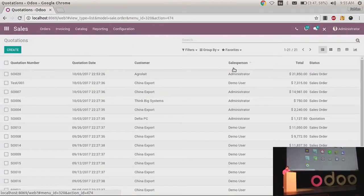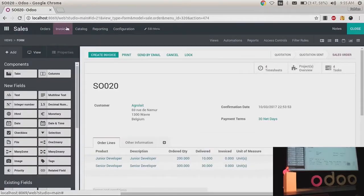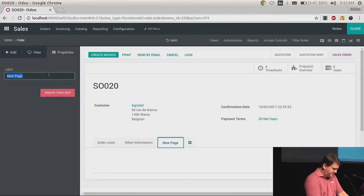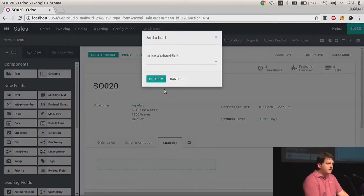So if you want to modify, let's say, a sale order, same thing, you go into Odoo Studio, or you can navigate through Odoo Studio also directly now. Just navigate from here. You don't need to exit Studio and come back. And let's customize my sale order. I will add a tab here with some statistics. And I will put in my statistics a field, let's say a related field. I want statistics of my sale order grouped by country code.